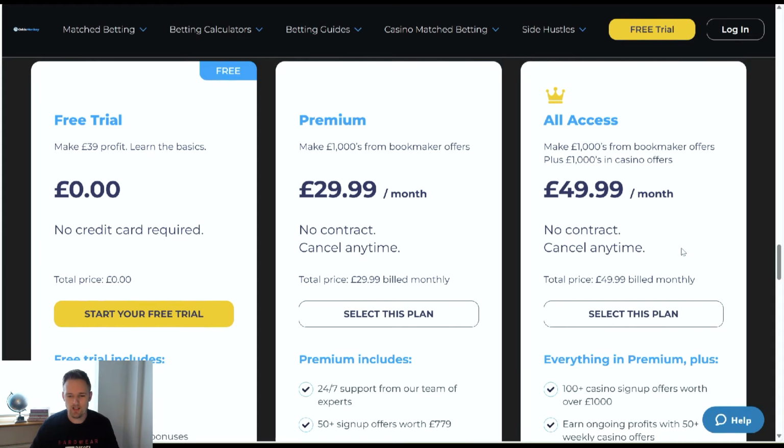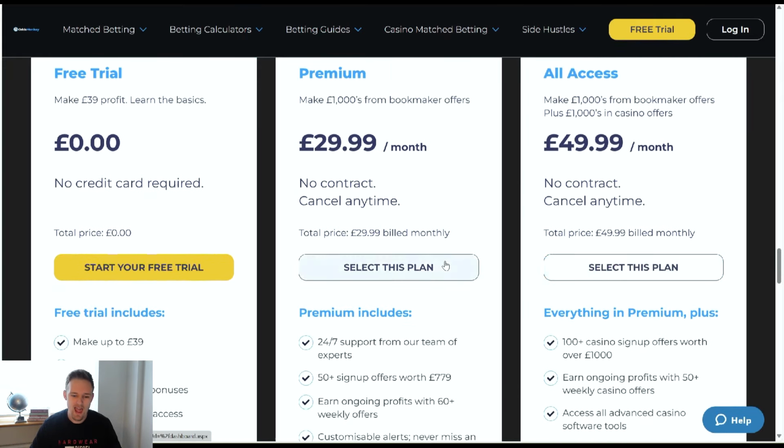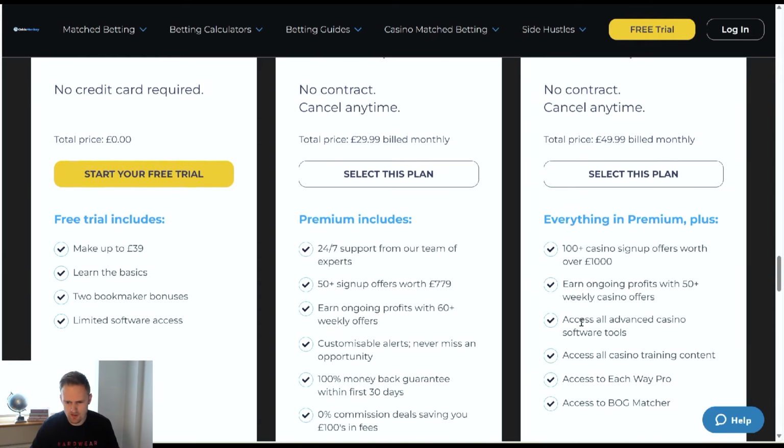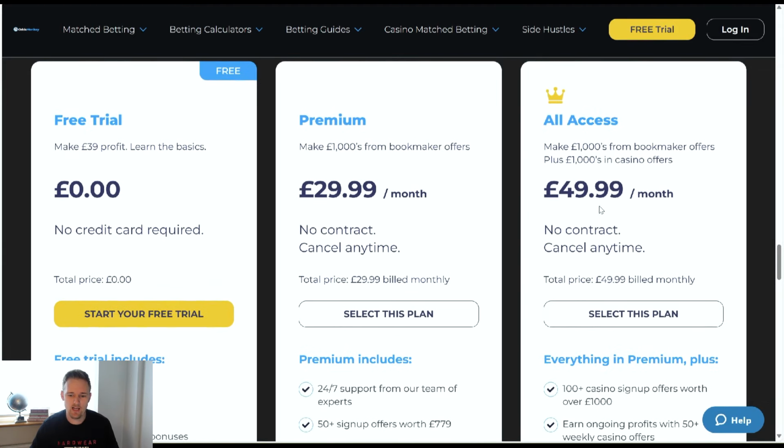So if you're wanting to get started, and you don't want to invest £300 into a full year of membership, that 50 quid for just 1 month is going to include everything that you get from the sports sign-up offers on the premium membership, but also 100 plus casino offers worth over £1,000, all the extra casino tools and whatnot. And as I say, I think it's a great way to test out if you're going to enjoy match betting and you're going to have the time to do it.